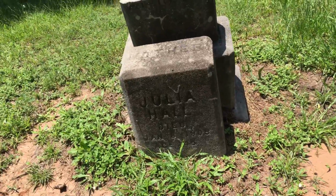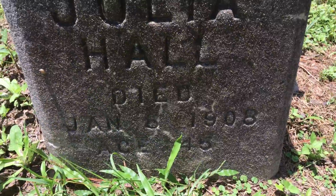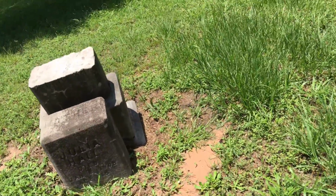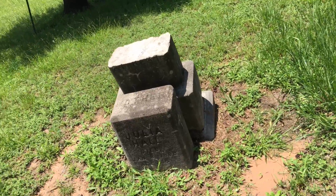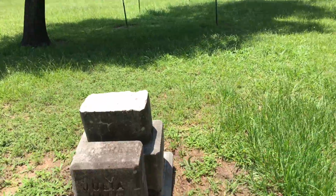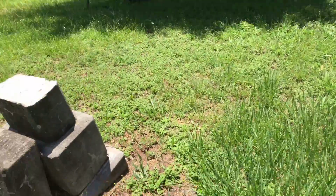Although, you see that right there? 45. I thought it said 15. That would have been a very tragic story, but 45, that's probably how long I'm gonna live. 1908, at rest. Let's hope so. Let's hope she's at rest.